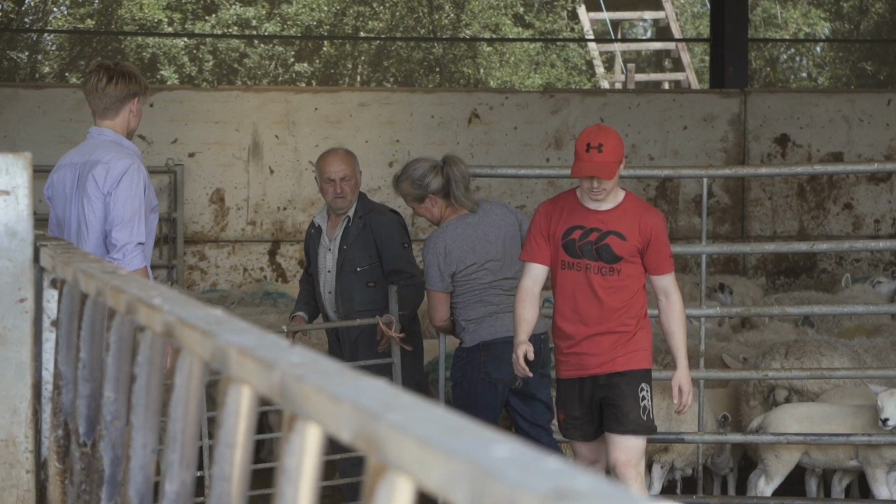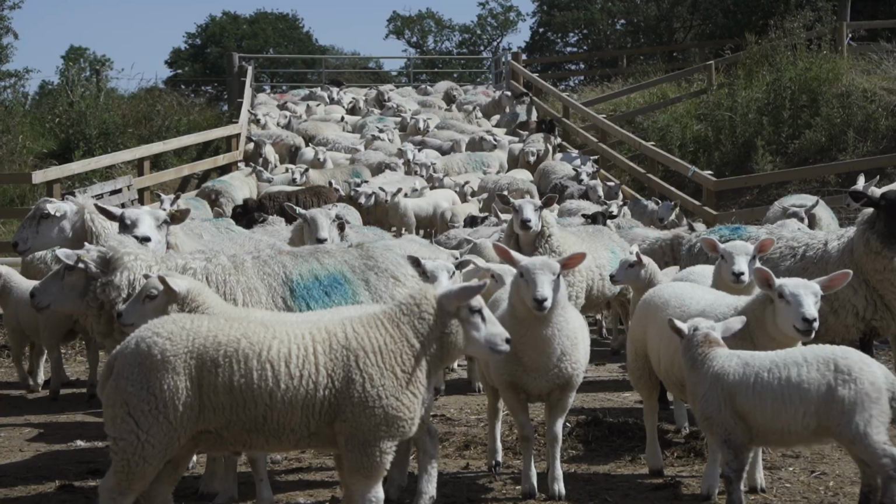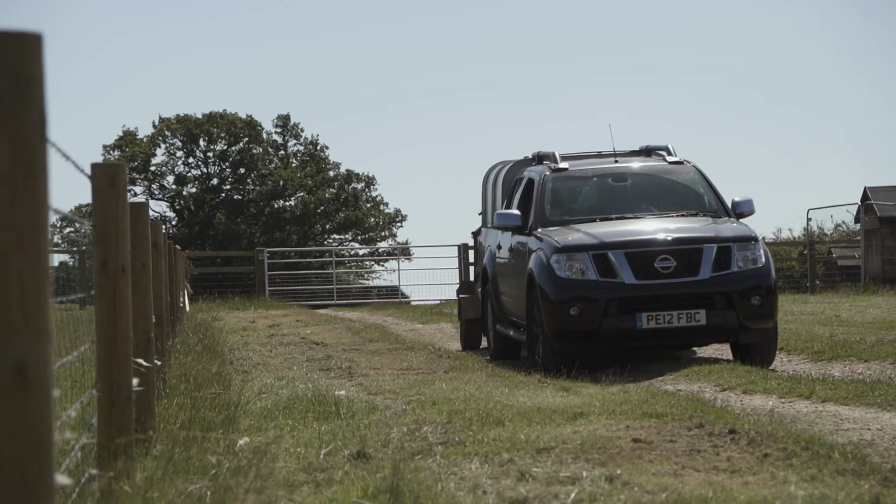Sheep in the barn, we're just waiting on the shearers, who are in extra high demand with all this unpredictable weather.